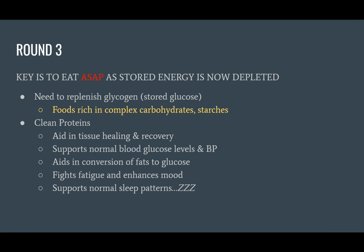So when we finish that round, we kind of need a well-rounded meal to aid our recovery with the clean proteins and make sure our tissues are replenished and rebuilt for the next day or the next week beyond.